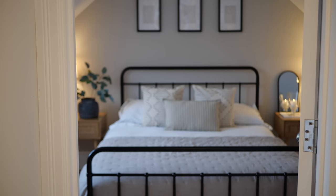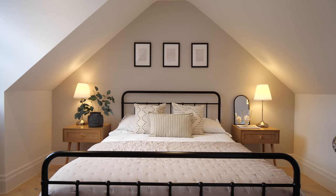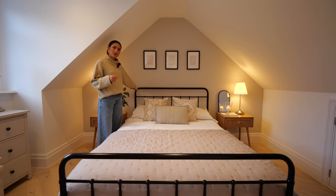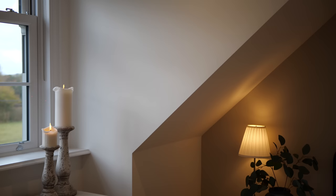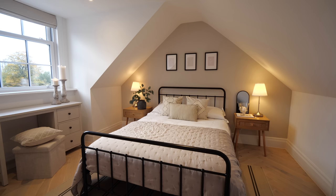Once again, herringbone style flooring. Now, I really like this bedroom. I like the black accents throughout on the photo frames as well. I like the pitch of the ceiling. Yeah, there's something about the top floor of these type of properties that just feels so nice and cozy.